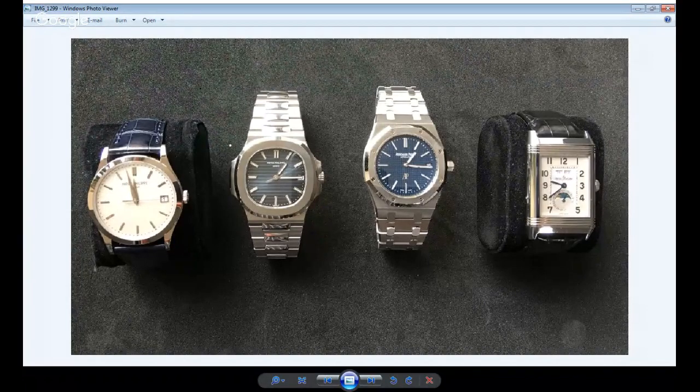Patek Philippe Calatrava on the left. Yep. Patek Philippe Nautilus second from the left. Yep. Okay, the Royal Oak. Oh, I kind of like the blue on the middle right. It's a nice collection, actually.